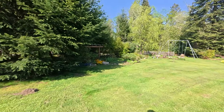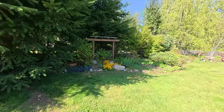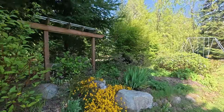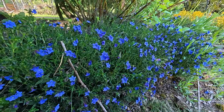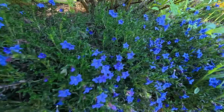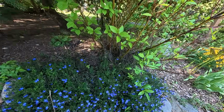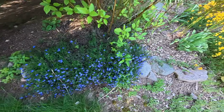This little cottage garden, there's just a couple things to look at besides a whole lot of weeding and clearing out that we need to do. But first is this guy. You see all those electric blue flowers? I'm not really sure, if you guys know, what this plant is. But I love the color, and it does so good in the shade here. This is always in the shade.